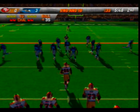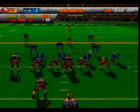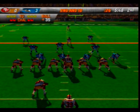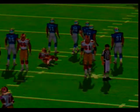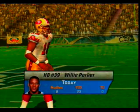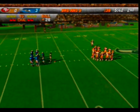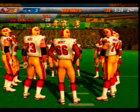Second and 10. Ball on the 35-yard line. All day, baby. Come on. Keep moving. The Seahawks with a four-man front. A little misdirection. Oliver comes up to make the play at the 28-yard line. If they keep getting gains like this, it could really open up things for them in the second half. Picked up about 6 yards that time.